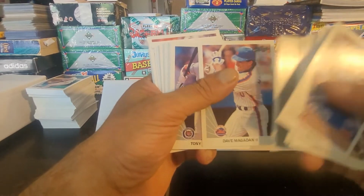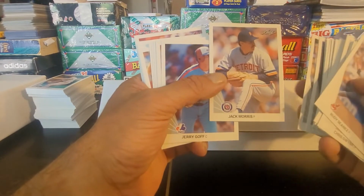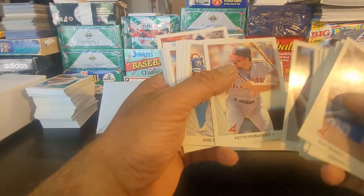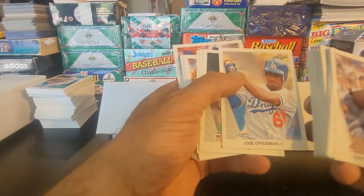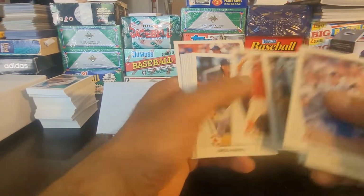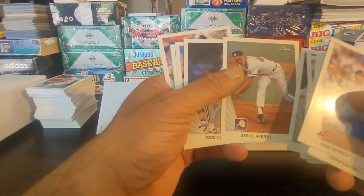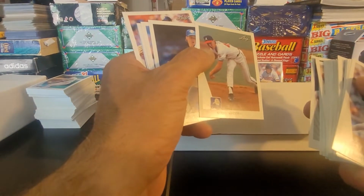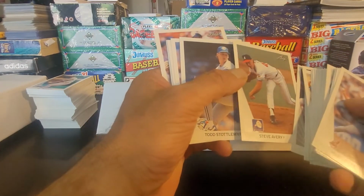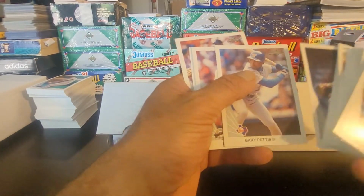Willie Wilson, Magadan, okay. Dave Martinez, another Jack Morris card. Okay, that's pretty cool. I'll keep that on the side. Keith Hernandez again. Assenmacher. Yeah, there goes another of the Steve Averys. I'm going to keep that on the side just in case, because centering looks pretty good on that. Corners, edges look fine. I'll keep that on the side and take a closer look later.